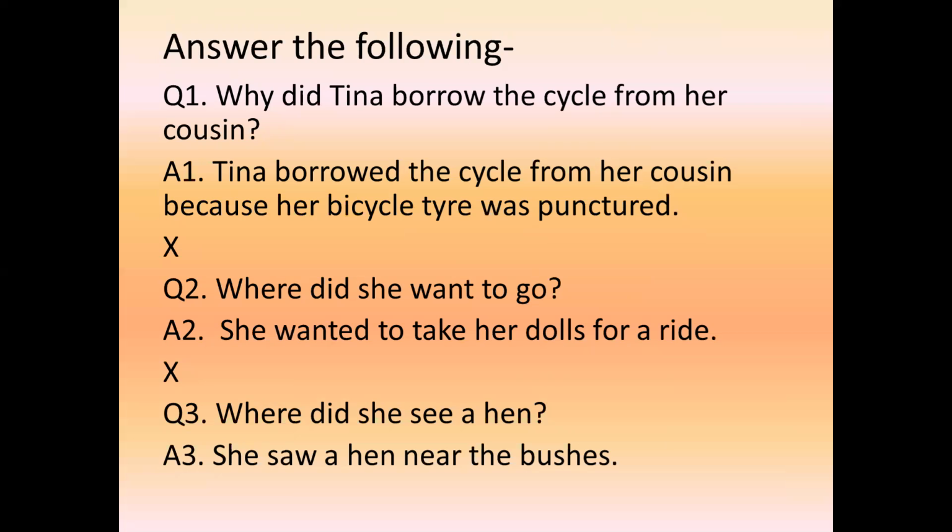Question 1, Q1 in the margin. Capital W, why did Tina borrow the cycle from her cousin? You all must be remembering the story as I have explained it to you a number of times. You should be able to give this answer.